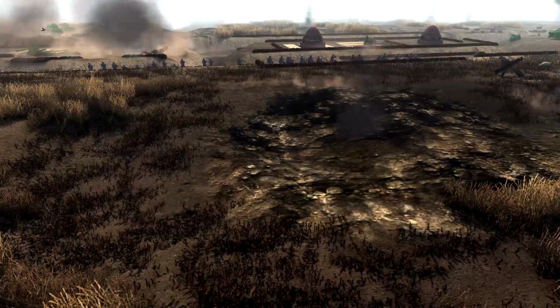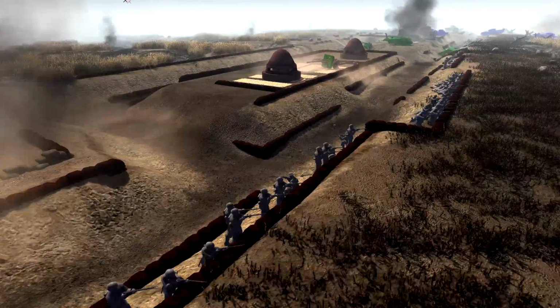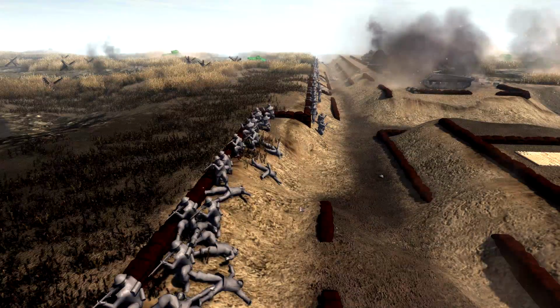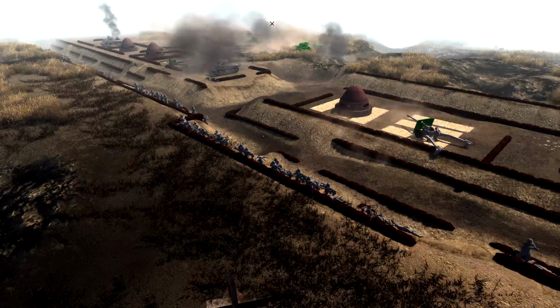How's that tank doing over here? I do apologise if I'm moving around the screen too much. You have to let me know in the comments if I am moving around the screen too much and you prefer to see more locked positions, it can be arranged. I can do that. Yeah, I'm always looking for feedback.